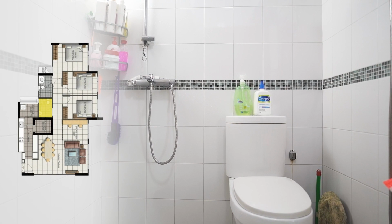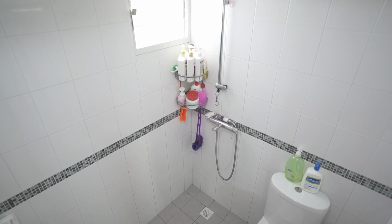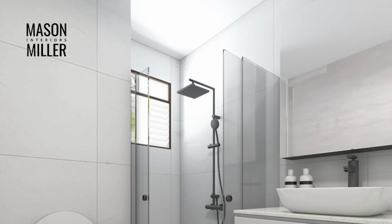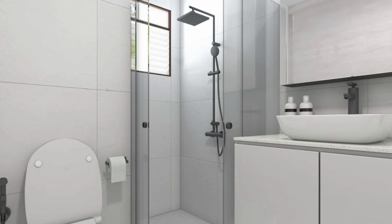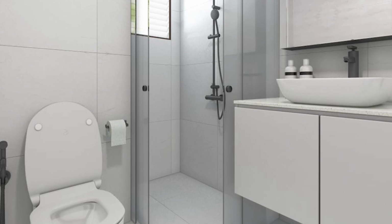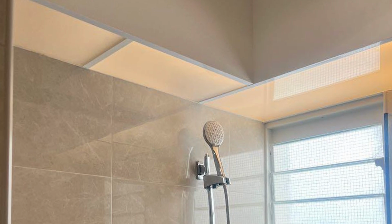You can even do a wet and dry area here. Sure, okay, there's a window where it's well ventilated. Of course, the new owner, if you like to, can even do a vanity top. They can have a huge mirror with maybe storage inside. Nowadays I realize only the owners actually put the acrylic on the ceiling. It looks like a white elephant.